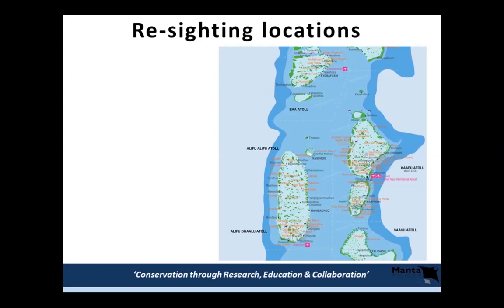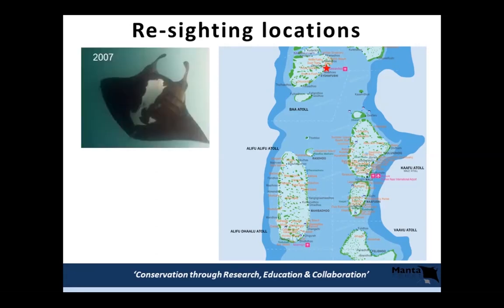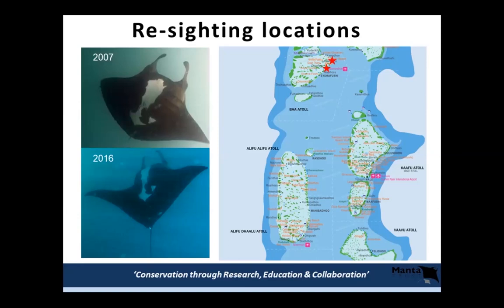We do, however, have 4 resightings on record which are a bit more interesting. First of all, a black morph oceanic manta was seen in Hanifaru Bay in 2007. And that same individual returned to Baa Atoll, to Reef Beach, 9 years later, and it was resighted. So black morphs make up just 2% of the population, and resightings make up just 5% of the sightings. So to resight a black morph oceanic manta in the Maldives is an incredibly rare opportunity. And this resighting was 9 years, almost to the day, which is pretty cool as well.